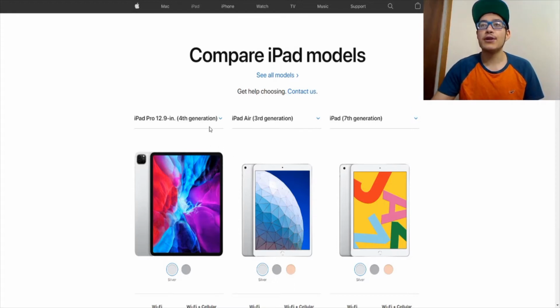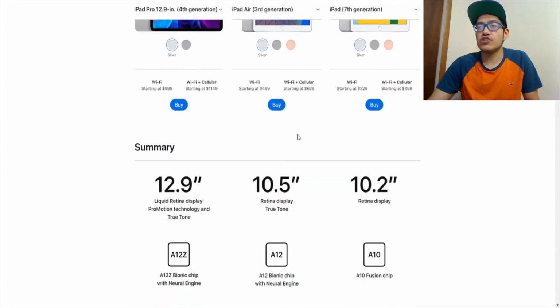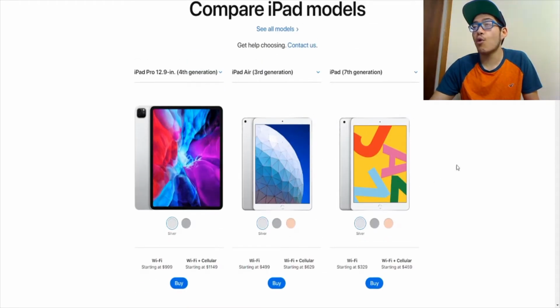You can see right here they do have the iPad Pro 4th generation, which again they did refresh recently, a couple months ago, so it is up to a 2020, but sadly it really didn't get a bump in performance. Really, it did get a slightly faster GPU, but that's about it, which is kind of a shame. And then we got the iPad Air 3rd generation, and then we got the base model. The base model is the iPad 7th generation, which is one of the newer ones.